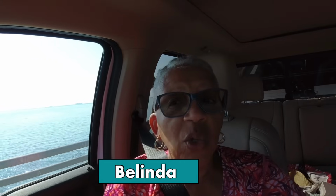And guys, I don't like bridges, so this gives me some anxiety. It gives me the heebie-jeebies. But the only way we can get from point A to point B is on this bridge, so we got to do it.